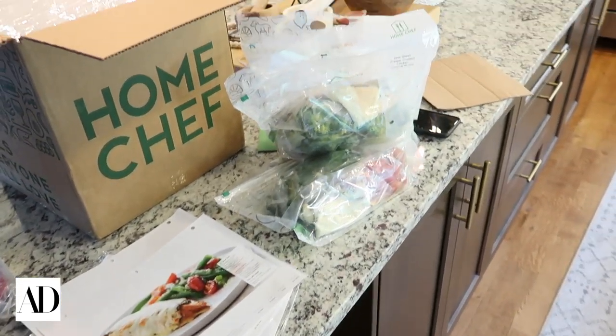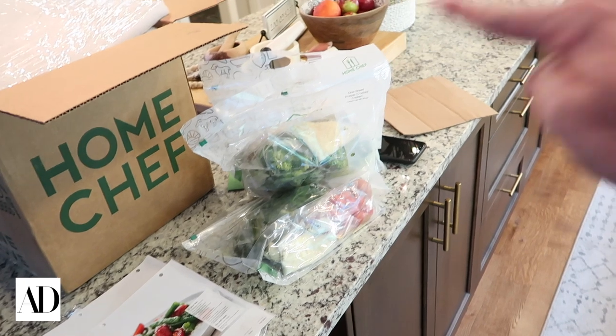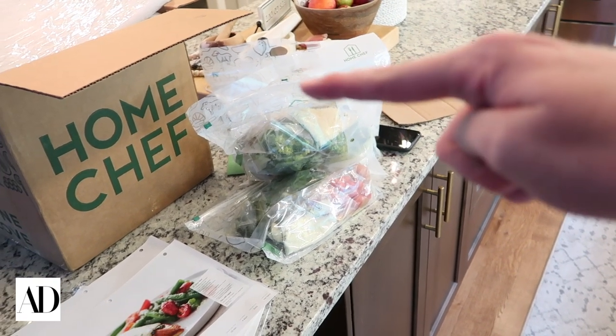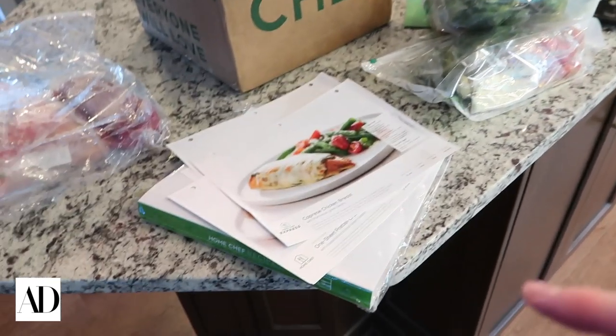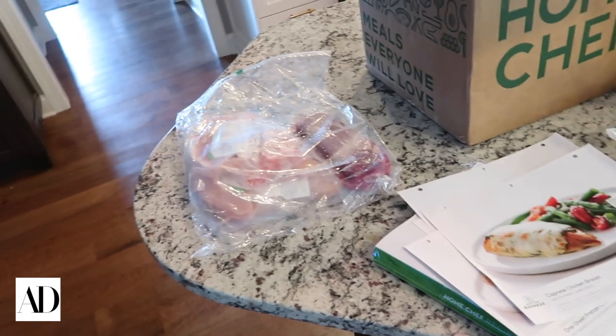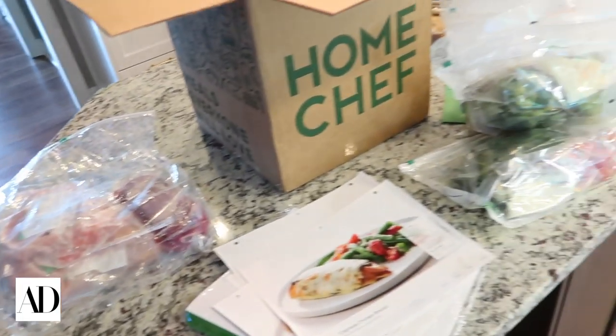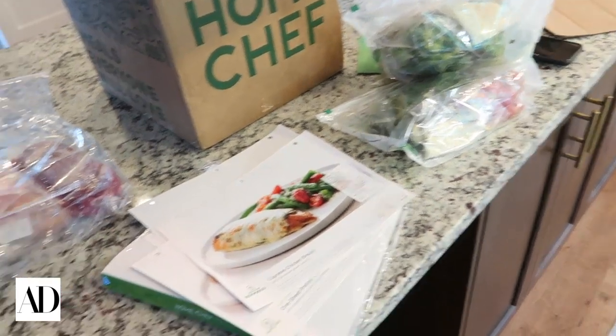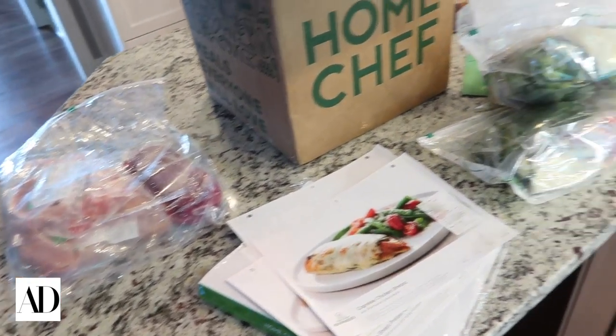But let me tell you, first impressions of the unboxing, I love that each meal is in its own separate bag, already gathered instead of just loose ingredients in there. I love the binder setup for this, and I love everything about it. Shipping was fast. Once again, we will start cooking these meals and see how they go.